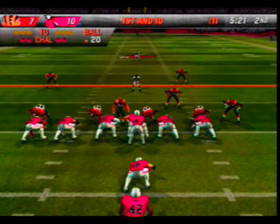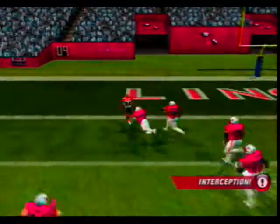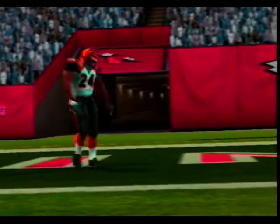From the start. Out of the I formation. Defense, get ready. Deuce. Closing in with the throw. The defense has it. And he showboats his way toward the end zone. Touchdown. He takes that one all the way.